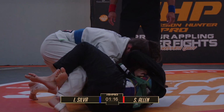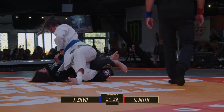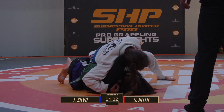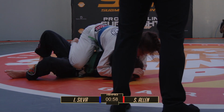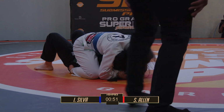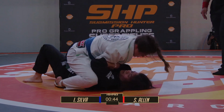Allen's really keeping that pressure up with the solid shoulder and chest pressure, and then really cutting that knee out to the inside for a little knee cut pass attempt. Okay, we have a minute left in the match. Allen has had a solid amount of performance with the pressure style, really cooking her opponent. Silva's been able to get out of the submission attempts thus far.